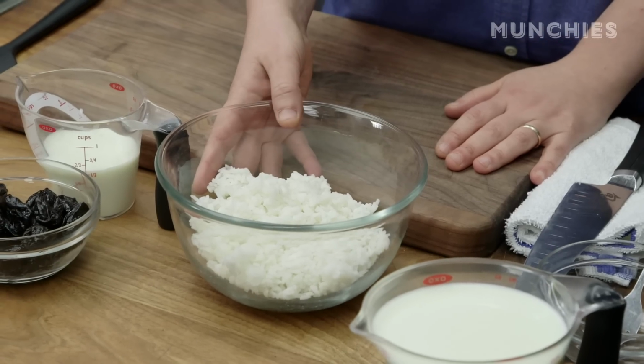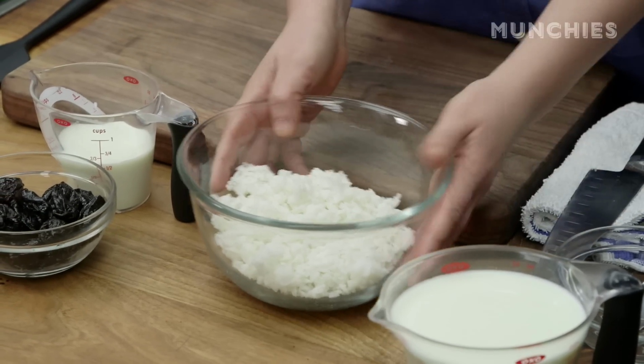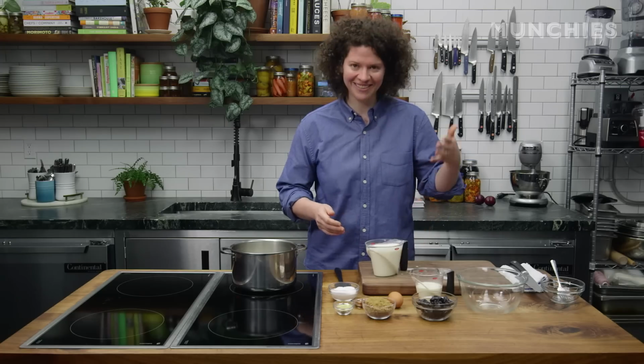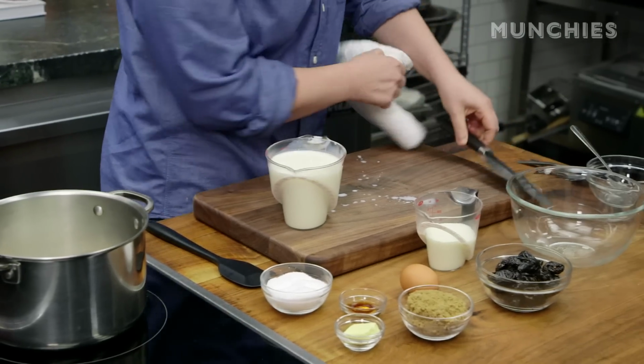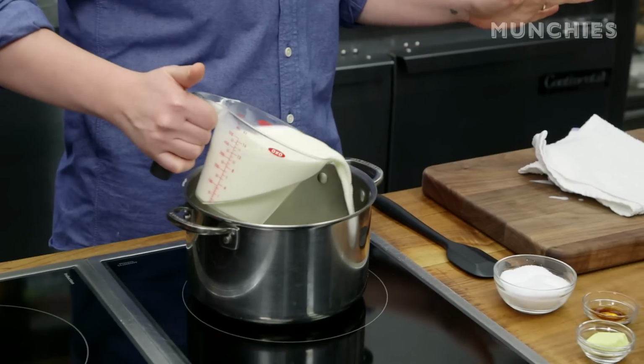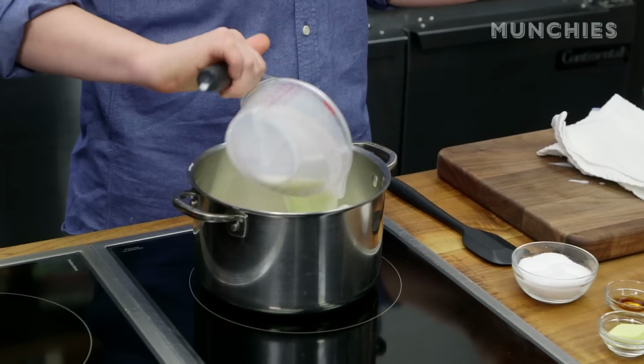Okay, so to make it, you start with leftover rice. This is like 2 cups, just dry from the fridge. And then equal parts just whole milk, which you should not cry over. And yeah, this is just regular milk, but you could totally use coconut milk or almond milk, whatever kind of milk you like to make it vegan, no problem.